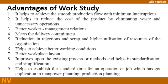And the fifth one, a reduction in rejections and scrap, and higher utilization of resources of the organization. So if you are doing the work study properly, we can utilize the resources effectively, as well as reduce the scrap. As I have mentioned, we can eliminate the waste and unnecessary operations. So scrap will not be there, and we can avoid rejections. And the sixth one helps to achieve better working conditions. So if you are properly doing the work study, in the method study, definitely it will help to have proper working conditions, so the employee will benefit out of that.